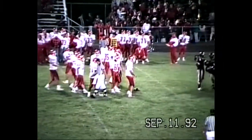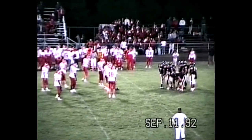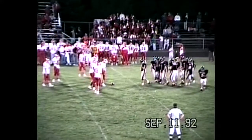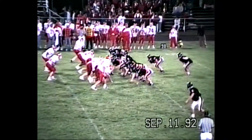Once again, the Tigers have the football. We'll see if they can get on the board one more time here before the end of the game. And if London's defense continues the penalty parade, maybe they won't even have to gain any yards on their own. Maybe they'll be able to take it right down the field.